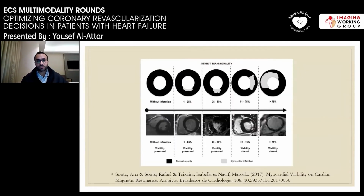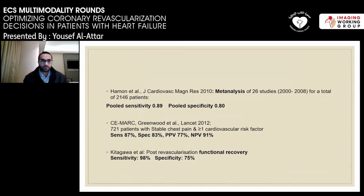Many studies have shown how we study and how we interpret the late GAD images, and most of them agree that from the transmurality, if the late GAD is 50% or less, we consider this as viable myocardium. Above 75% is non-viable, and in between it depends, but it leans more towards non-viable than viable. We take other things into consideration.